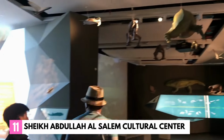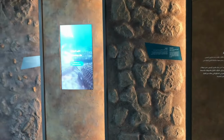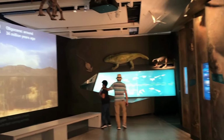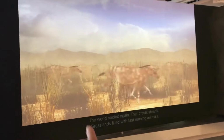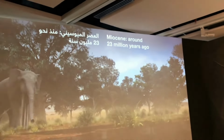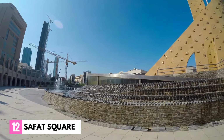Number 11. Sheikh Abdullah Al Salem Cultural Center, a comprehensive complex featuring 6 museums, a conference hall, and a documents facility. It showcases over 1,000 unique art relics and pieces. The museum district comprises 6 primary buildings, including the Natural History Museum, Science Museum, Museum of Islamic History, Space Museum, Fine Arts Center, and Theater. This attraction is highly recommended for visitors to Kuwait.